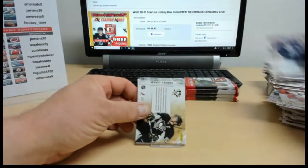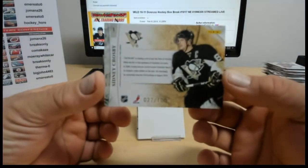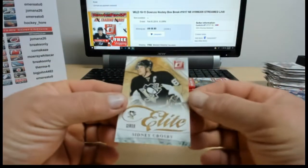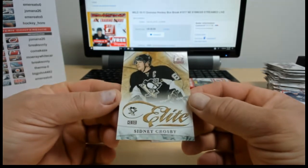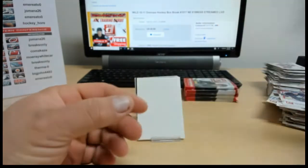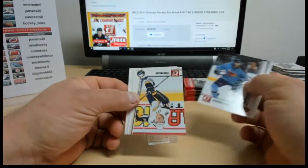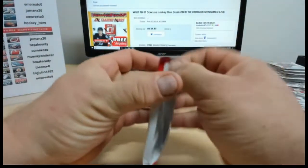Jesus Maria. Sidney Crosby for the Pittsburgh Penguins, numbered 27 of 100. We got an elite insert, numbered to 100 for Pittsburgh. Just kind of hoping to flip that bad boy over and see an autograph on it.